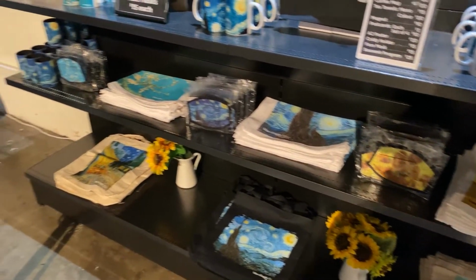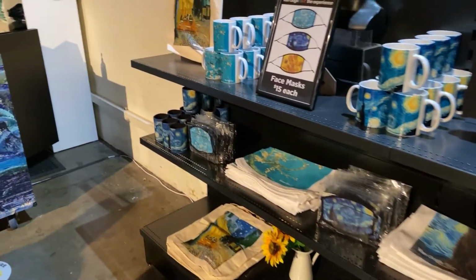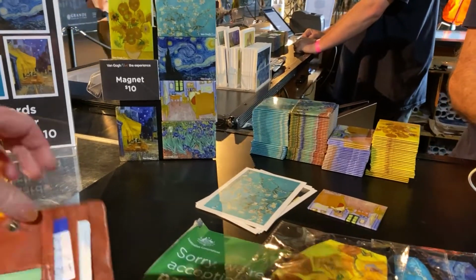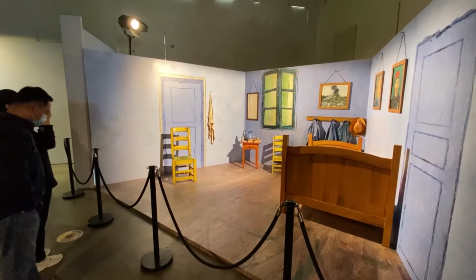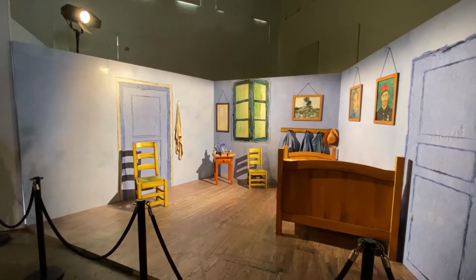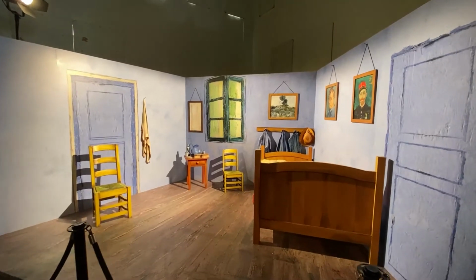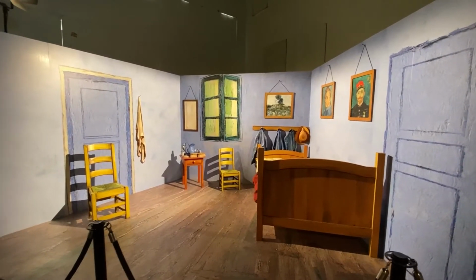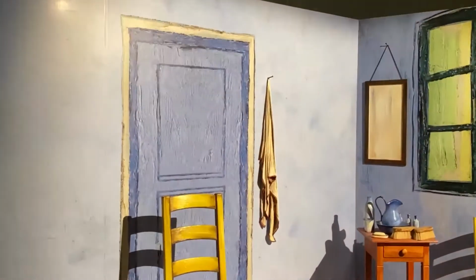And you can't go to a thing like that without getting souvenirs, so we picked up a few things. A 3D composition of his bedroom, which we've just been saying Vincent very much liked painting. I love the towel on the wall.